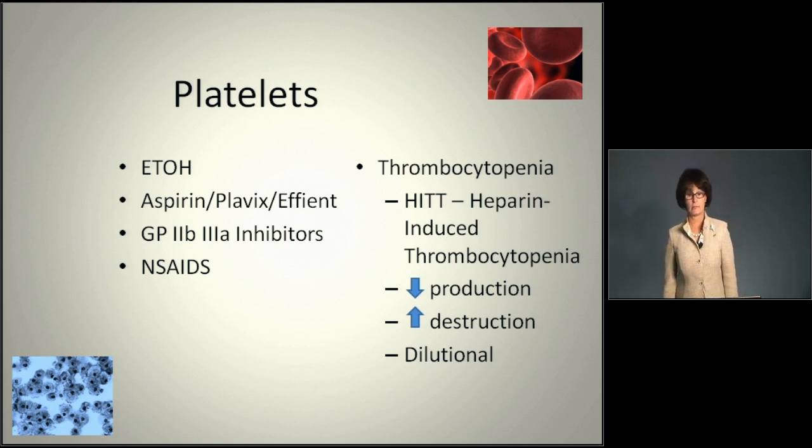NSAIDs. NSAIDs are antiplatelets. But now let's do a fun exercise. You will work Monday, Tuesday, and Wednesday, which is a miracle in itself. You work for 3 days in a row, and you have all the same patients for 3 days. That's a small miracle. Patient consistency. On Monday, you admit Mr. Brown. He's some medical patient, and you notice on admission that he has 170,000 platelets.